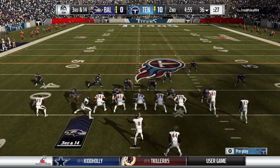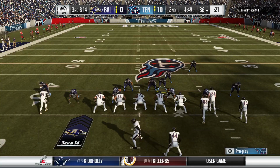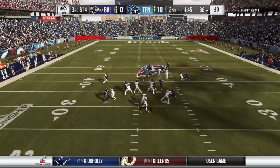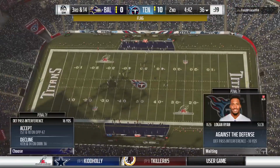But when you're running a drag route, something short, shallow, going through defenders, using guys almost as screens in order to get open, that makes things tough for guys trying to get to the football. Throwing is Jackson. That's incomplete, but there is a flag down, so hang on.